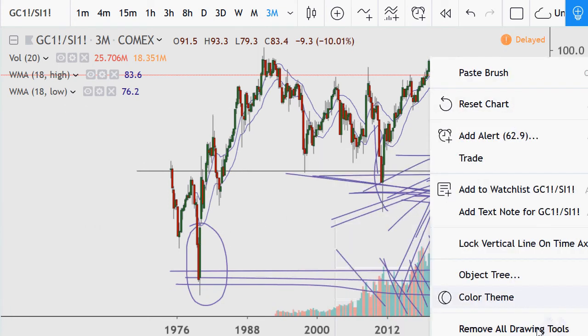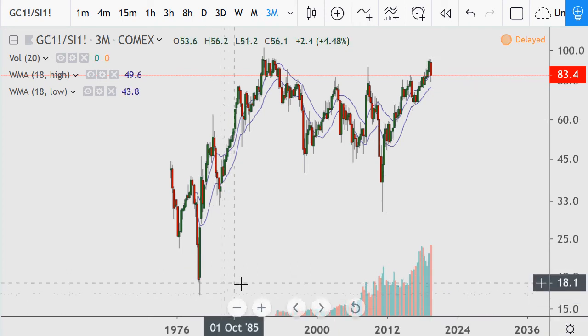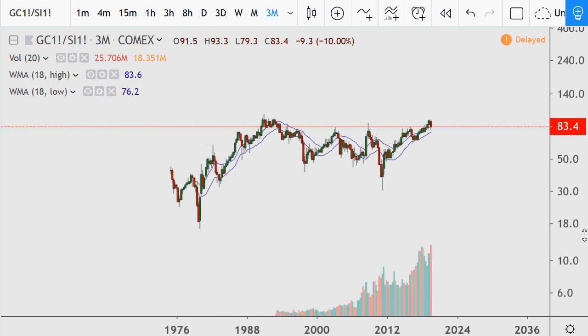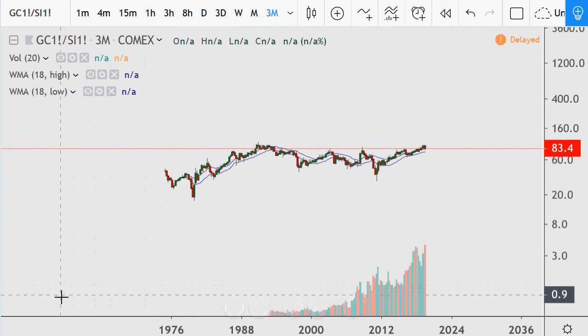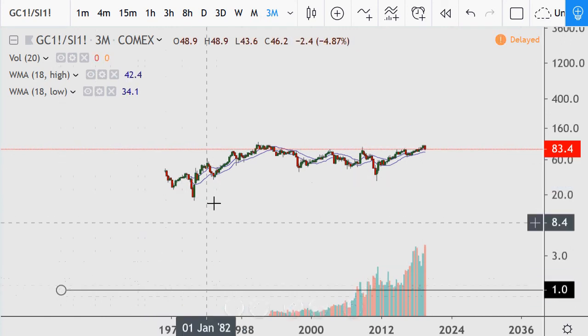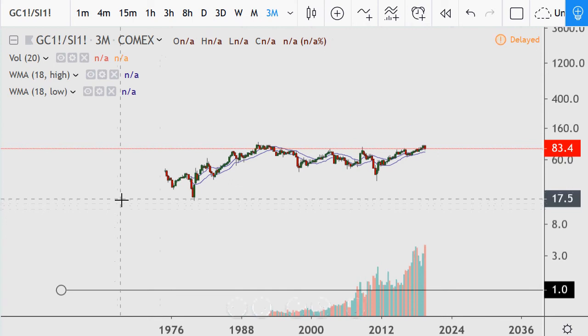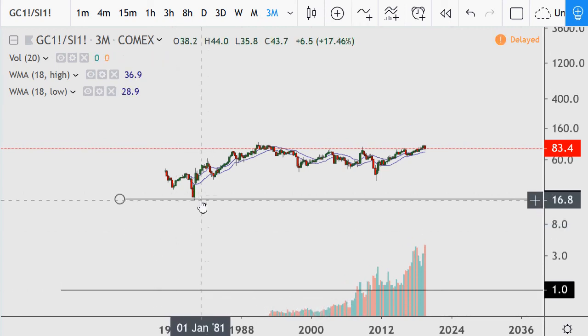Let me remove all those lines and go to where we want to go to next. Because breaking down below that 15-ish area, I really got 2 levels after that. Really 1, but it's just too big of a gap from that level. Somewhere approximately around here. Not 0.8. 1.0. The thing is, though, and this is how I'm looking at it, going from about 17 to 1 is about a 17 times move. 17 and a half, 20 times move, depending on what number you're talking about.